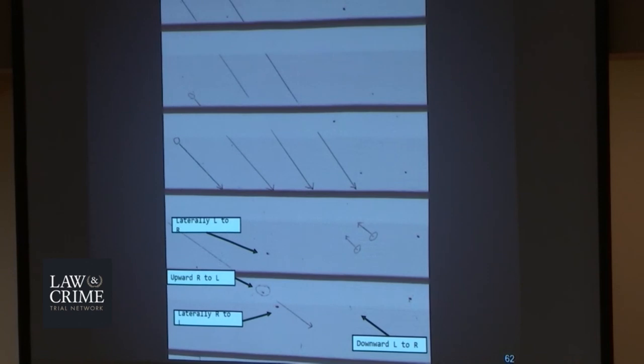Now, when we have impact spatter going in opposite directions, as is depicted right here, it looks like some of the impact spatter is moving left, right, and downward, and then you have some of the spatter moving right to left and upward on the right side of the photograph there. What, if anything, is that indicative of? Changing directions of force.